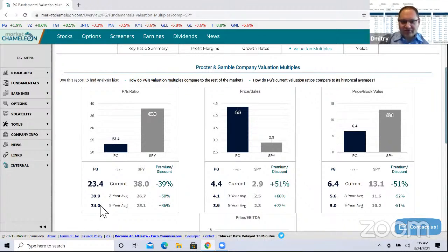And we could take a look here. 5-year average P/E 34, 3-year average 39.9, currently 23.4. So if we look at these historicals, that valuation has not extended. And if we compare that to the S&P 500, on a 5-year average, it traded at a 36% premium to the S&P 500. 3-year average, it traded at a 50% premium to the S&P 500. Right now, it's at a 39% discount to the S&P 500. So at least from a valuation, that looks pretty good.